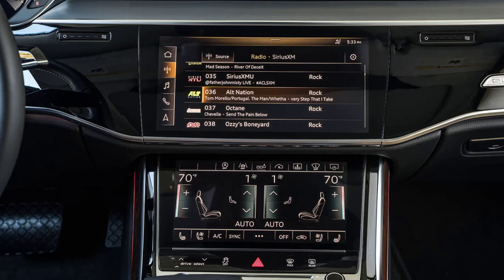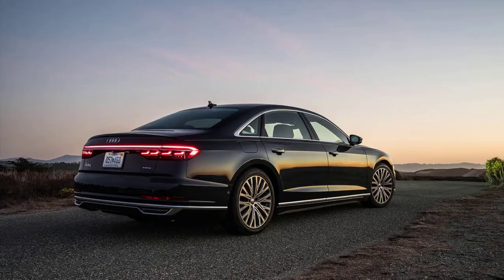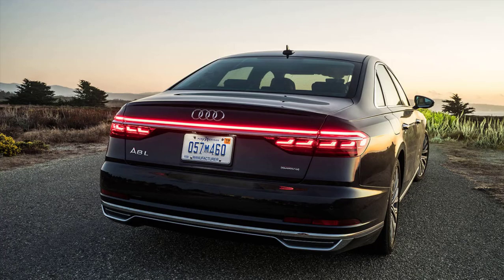It's an odd fail for a car that's got so much well-executed technology, and I suspect it'll get ironed out in subsequent software revisions. Just note that if you're a fan of the latest self-driving gimmicks, you might be happier elsewhere.